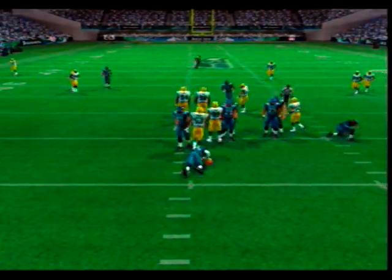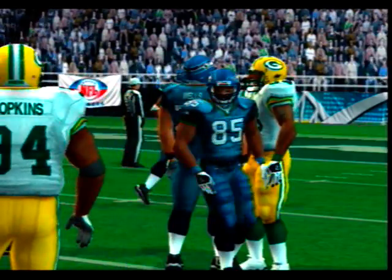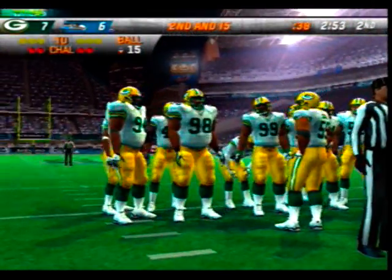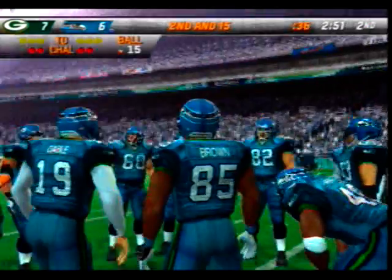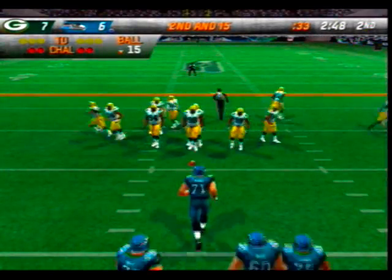Here they come. He goes down. Intense pressure was applied and it leads to a sack. Here's the thing. When they run that 3-4, sometimes the guy that you think is going to rush is dropping back in defense, and the guy that you think is going to drop back is a rusher. And they end up putting a big hit on the quarterback.